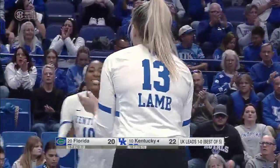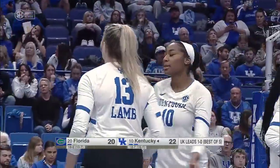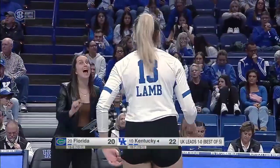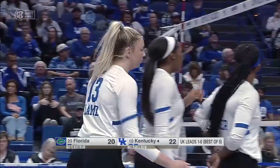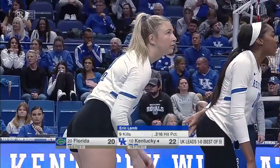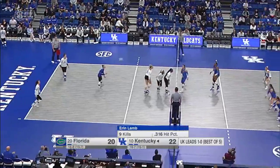That's that sharp angle we're talking about. She's done a really good job this game of moving the ball around the block, either using that right side's hands to go out or kind of cutting it inside the middle's hands. So Florida's middles need to drop their left hand a little bit to take away that sharp cross from her. Here's Grome on service.